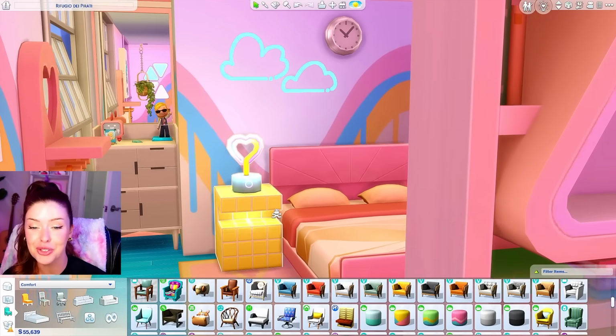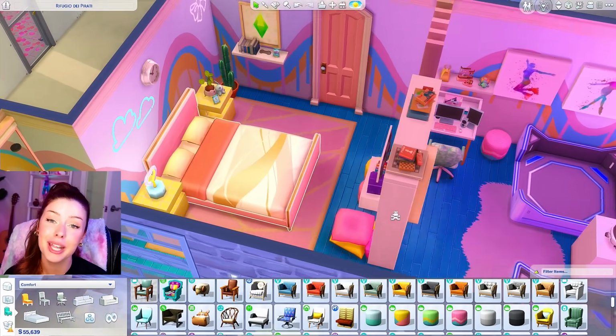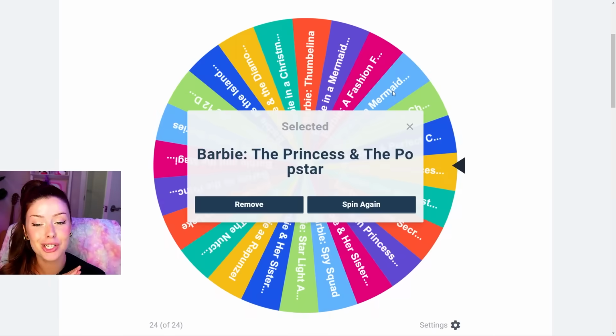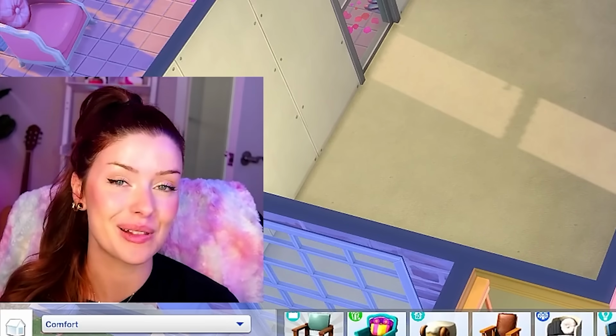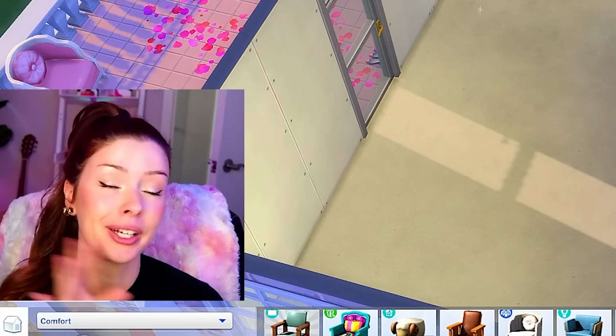All right, so Barbie bedroom number 1 is complete. Let's go and spin to see what we're gonna get for the next one. Okay, spinning for bedroom number 2, we're going to be doing Barbie the Princess and the Popstar. I'm gonna guess she gets teleported into a pop star world. She's like Hannah Montana. She's a pop star in one and normal in the other.